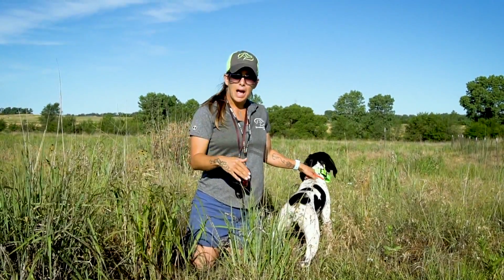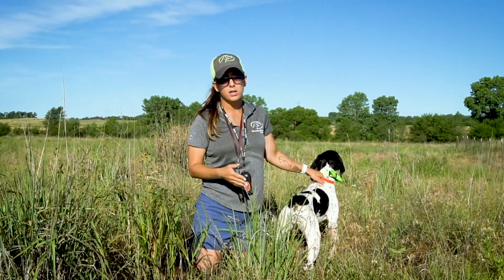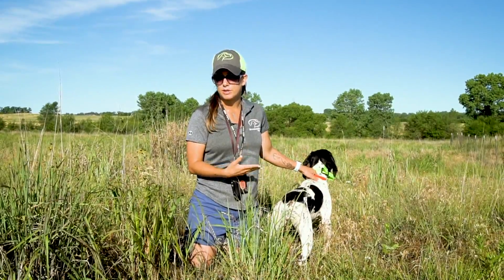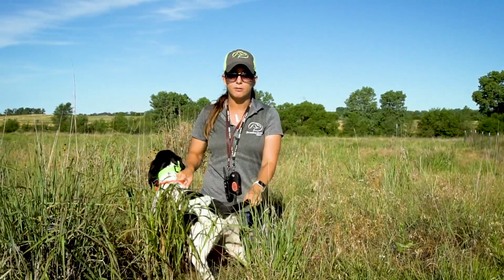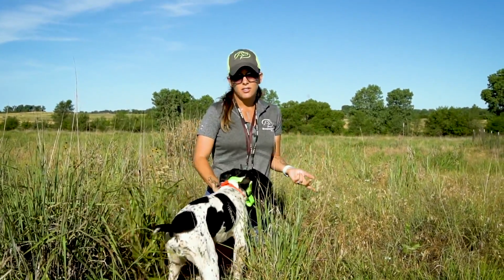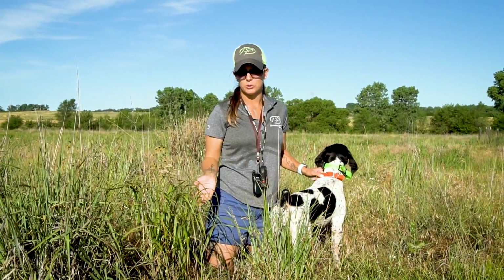So I'm not going to reinforce any of that cautiousness because I don't want a lot of false pointing. And she's just got a young nose right now, and she needs to work some things out for herself. So I didn't whoa her on that. I didn't go check it out and try and flush something in front of her. And she moved on her own. She's like, oh yeah, there's nothing there. Which is another great benefit of using bird launchers: you know where your birds are.